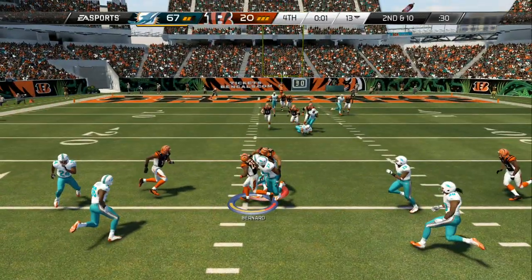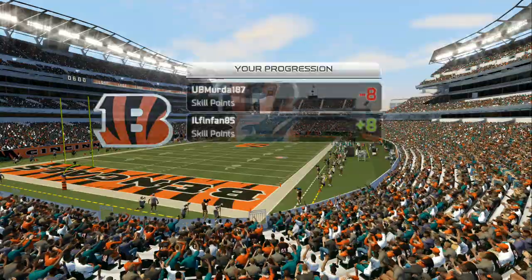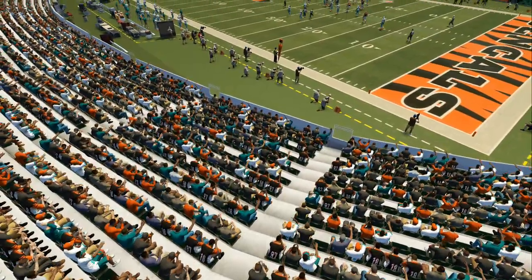Intercepted. Finally, the game comes to an end. It was a blowout from the beginning.